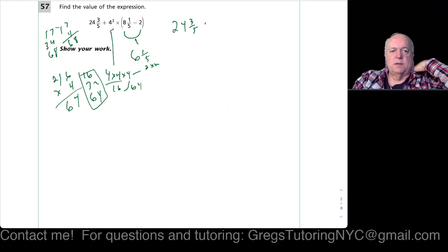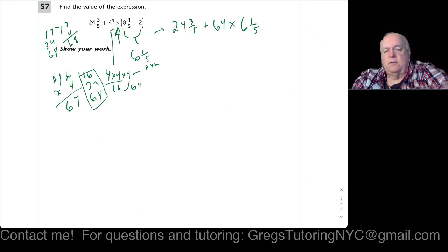plus 64 times, right? There's a multiplication right there. And that's what makes this problem second nasty, times 6 1/5. Okay, so before I proceed further, I'm going to double check. I have a slight dyslexia, so I want to make sure I have the numbers right. 8 1/5 minus 2 is 6 1/5. 4 cubed is 64, and 6 1/5, right, I do. So this is our new equation that we need to figure out.